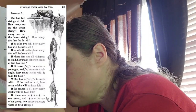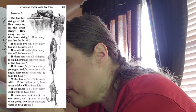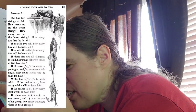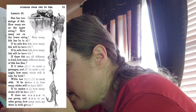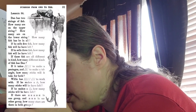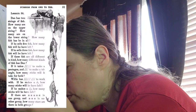Okay. If it takes 5 sticks to make a pentagon and 3 sticks to make a triangle, how many sticks will it take for both? It will take 8 sticks for both.